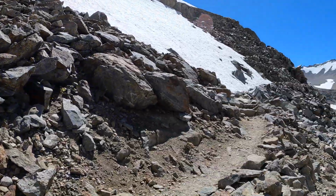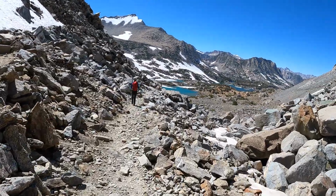The snow is done and we are back on the trail. We have one wet creek crossing left, and that's it.